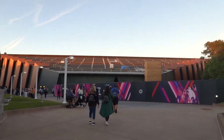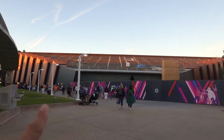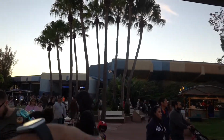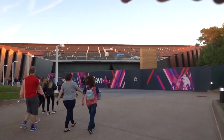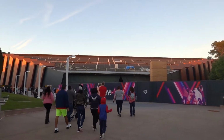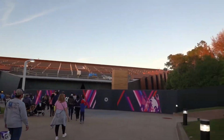Didn't know they opened this path over here. The annual pass holders magnets line now is back there. It's no longer over here on the side like it used to be. And look what's back there. It's pretty cool. You can see a little bit now. They also painted the Garden of the Galaxy, so that's pretty cool.